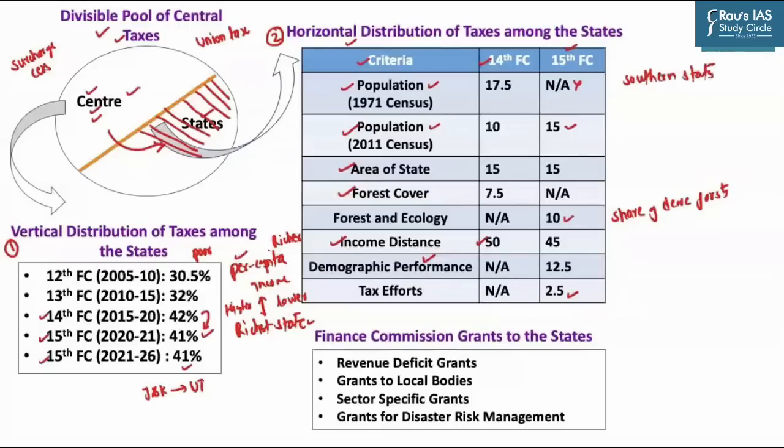Now, if you look at the southern states in India, particularly states such as Kerala, Tamil Nadu, etc., these states have taken adequate measures as part of family planning, because of which they have been able to reduce their overall population growth rate. The fertility rate in these states is quite lower in comparison to the northern states.